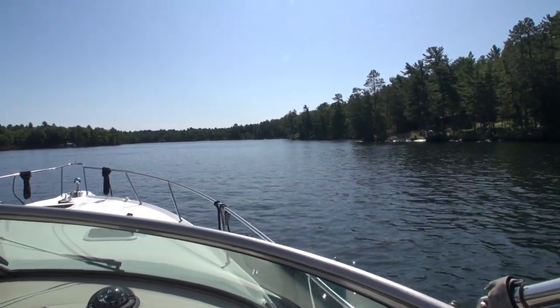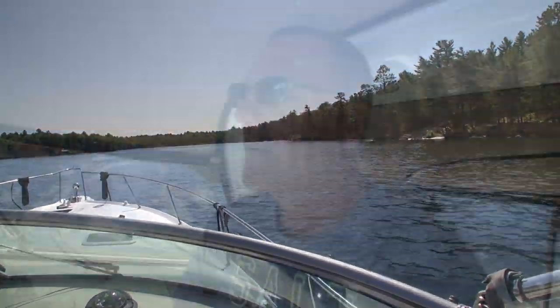I know I showed you what it looked like on the way this way, or the other opposite way, I should say, when we're coming up. But now, as we're heading back, it looks completely different, as most places do. Depends on whether you're heading into the sun or away from the sun. But it's beautiful.